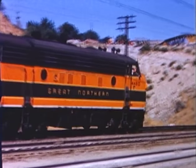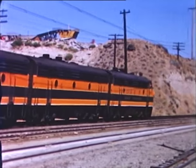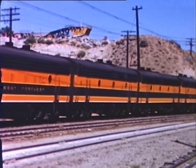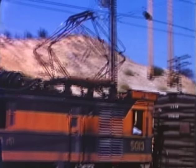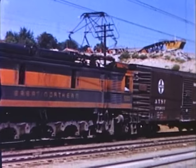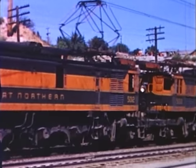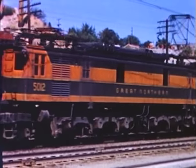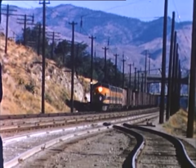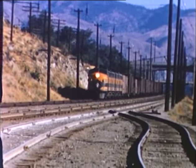This freight is led by a 6,000 horsepower set of F7s with 2 Y1 electrics cut in as mid-train helpers. Another train arrives from the east with electric helpers cut in at mid-train. As they arrive in town, the helpers will be cut out.